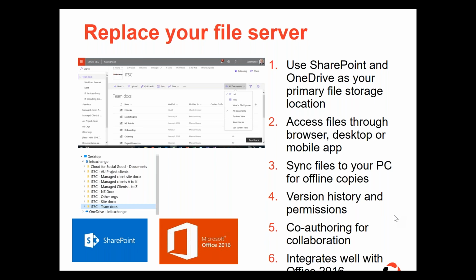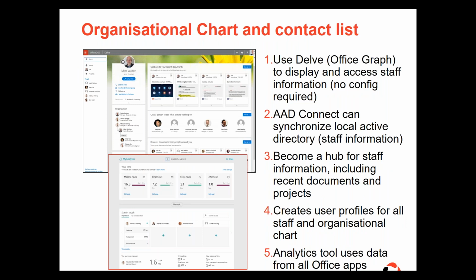All right. The other one that I often see with organizations is having a separate PowerPoint presentation or something with the org chart, or a separate Excel list of everyone's phone numbers and titles and names and email addresses and those sort of things. But what most people don't actually know is that Office 365 actually manages all that information already for you. So most people already have that when they set up their Office 365 accounts, or when they've got a local Active Directory on their server that synchronizes through AAD Connect to Office 365.